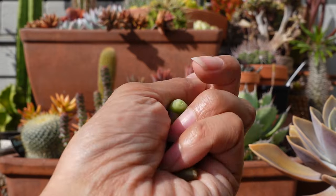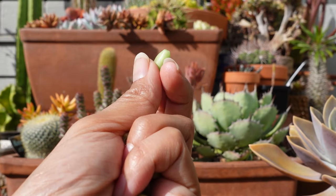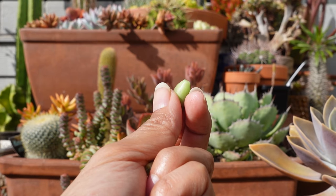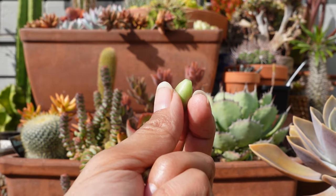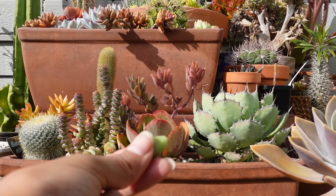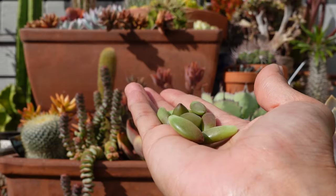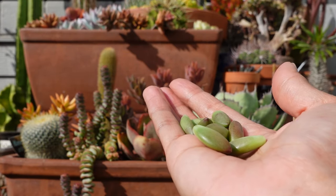And if one of these ends up with like a little plantlet at the end, I might chuck it in a pot, like literally chuck it in. I don't plant it, I don't bury it. If it starts to grow roots, I'll just place it in a pot and hope for the best. And if it thrives and grows into a plant, great. If not, I'm really not too fussed.